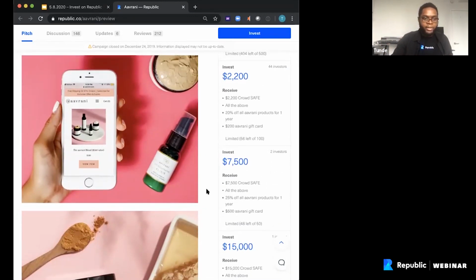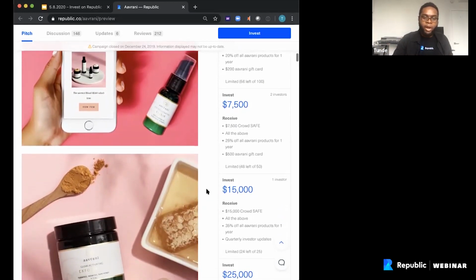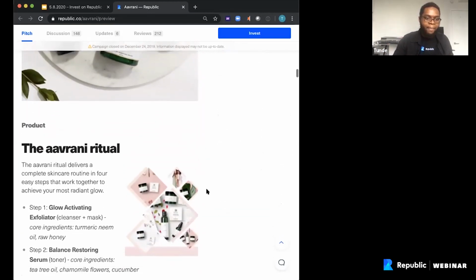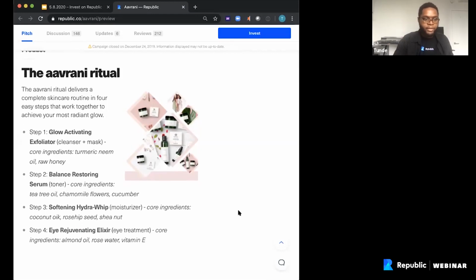Scrolling a little bit further, we start to get a deeper dive and insight into the products that E03 sells here. Some awesome and beautifully aesthetic pictures. And then we arrive on the product section. This section is simple enough. It's what the company is selling, whether it's a product or a service.